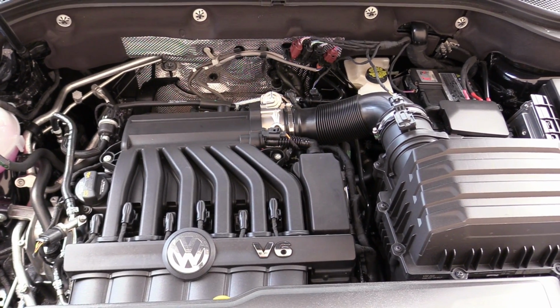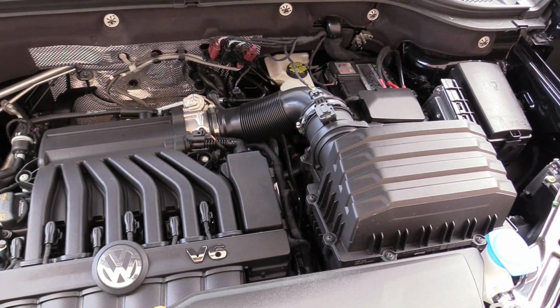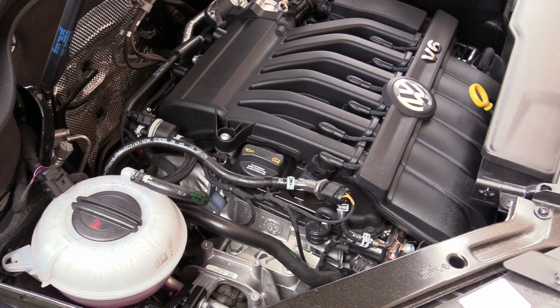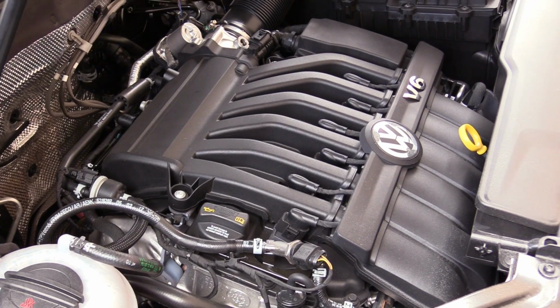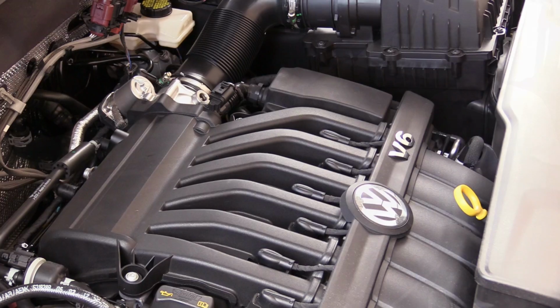And basically, it's a very narrow angle V6. Very narrow, such that the packaging, when you look at it here in the engine compartment, looks just like an inline engine, but it's not quite as long as it would be. The cylinders are just really sort of sandwiched in there very tightly. And it actually has one head instead of two, like a traditional V engine.